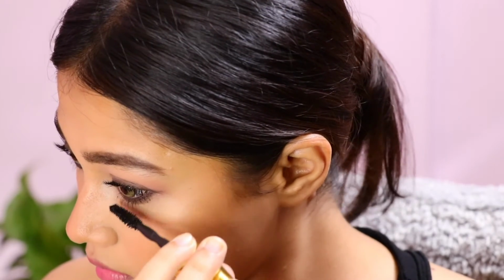I did not use any false lashes for this look because Alia did not really have it. She might have gone for single lashes, but I did not use anything.